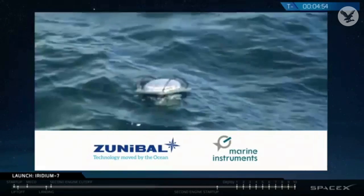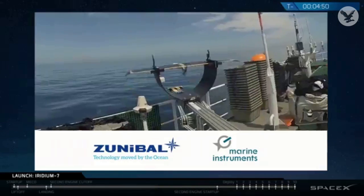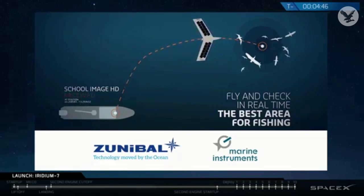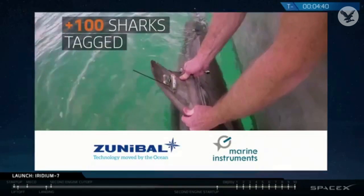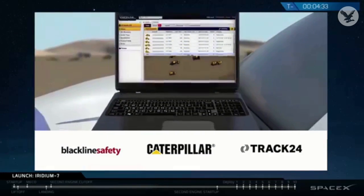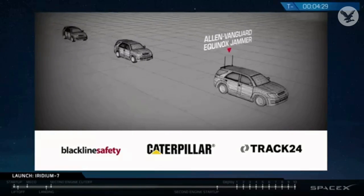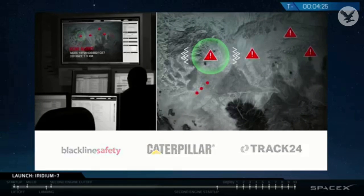Maritime solutions like satellite-connected buoys and self-guided solar-powered drones that help fishermen implement sustainable marine resource monitoring, as well as solutions to detect and track sharks to help keep swimmers safe. Companies with remote workforces use our partners' products to monitor equipment, help ensure the safety of lone workers, and when needed, to direct crews out of harm's way.